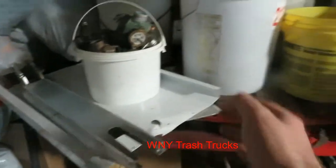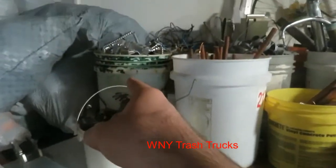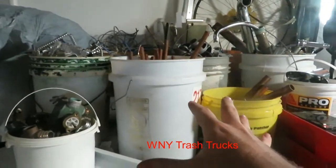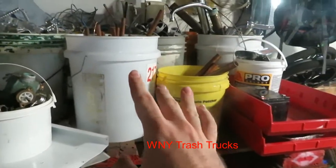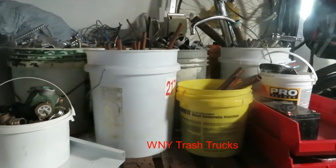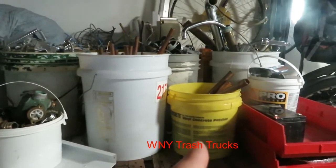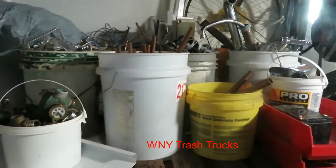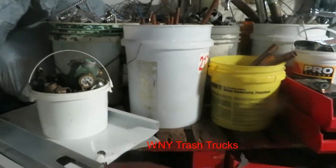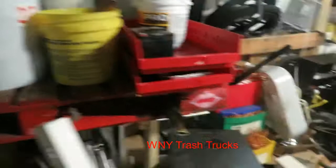But then there's like this aluminum, that dirty brass, that aluminum, Cat 5 back there, more aluminum. Copper I'm probably not going to take in. I kind of wanted to wait for it to go up a little bit more. It's $1.80 for number 2, $1.90 for number 1. I kind of want it to be about $2, preferably, before I cash it in.